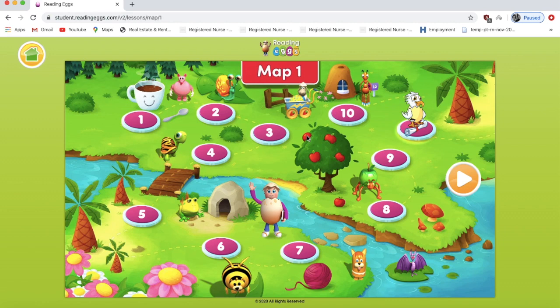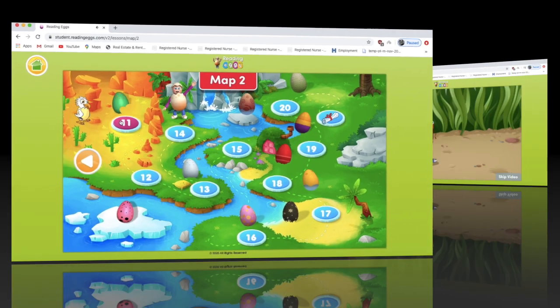So it's repetitive, which I think is really important for kids that age, especially when they're learning a new skill like reading. And they're fairly simplified. If I have to choose one between Reading Eggs and ABC Mouse, just for the program aspect, I would choose Reading Eggs for sure. I like that it's a little more simple.